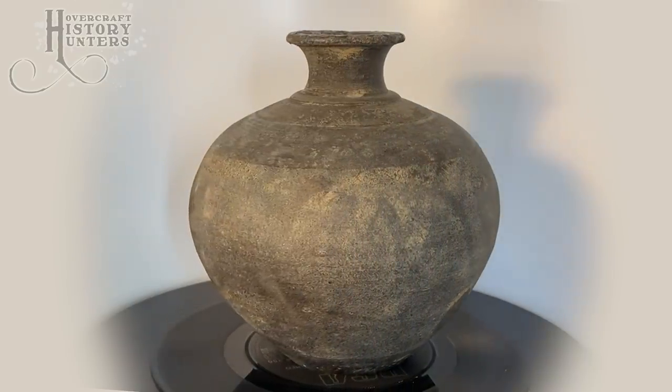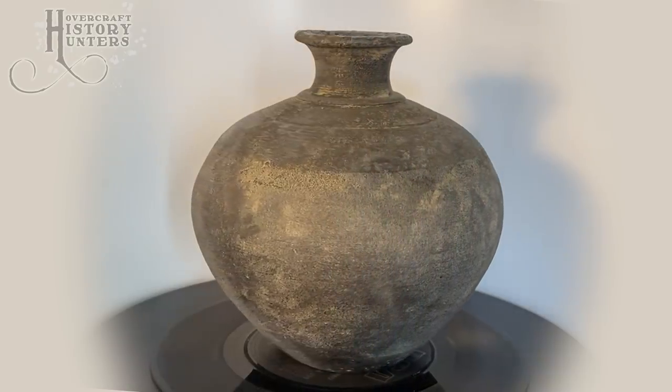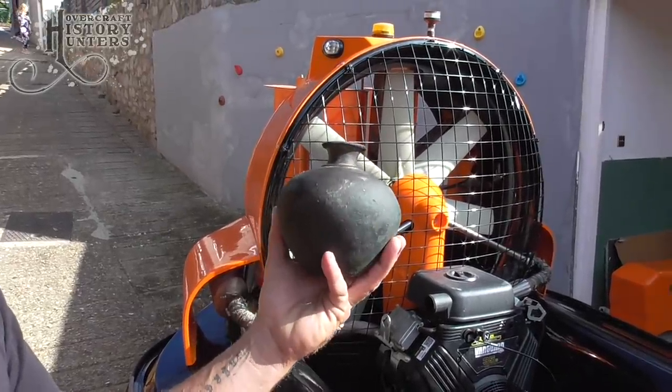You know, like you'd go out and buy a bottle of wine today, you go to the store and buy yourself a nice bottle of plonk. Exactly. Definitely two glasses in there, I'd say.